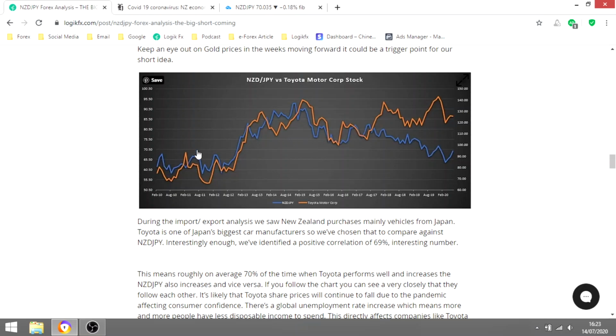Well, just looking at the chart alone, you can generally see a gist of what's going on, can't you? They're kind of just overlapping each other. They're similar in a sense. So as the orange line goes up, so does the blue line. When the orange line goes down, so does the blue line. And that actually means there's a positive correlation of 69%.